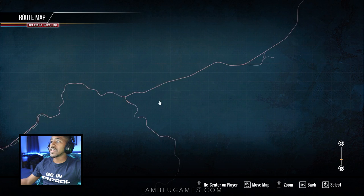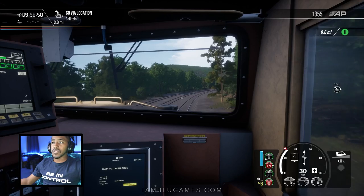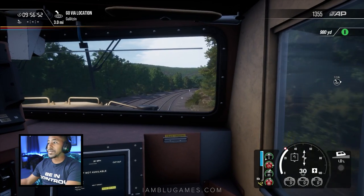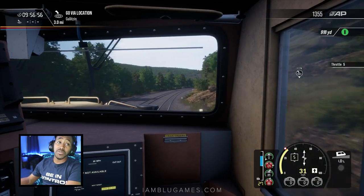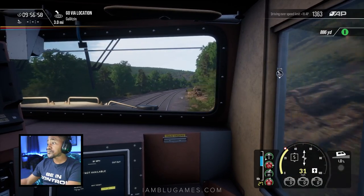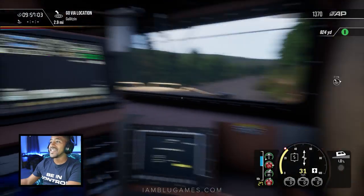In total, it'll take me about an hour and 7 to an hour and 15 minutes real time to finish this entire route. Now, these routes are all in real time, so it's not like I can speed up time or get there any faster. I'll do my best to maintain the speed limit as we go up and down the hill, which is not as easy said as it is done.